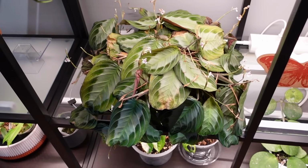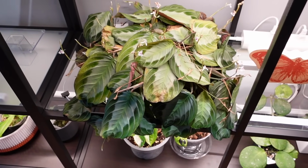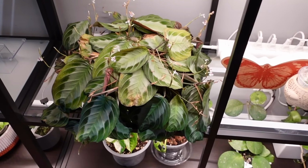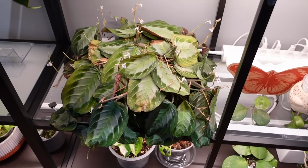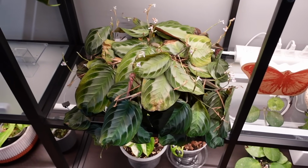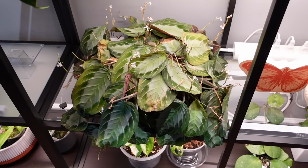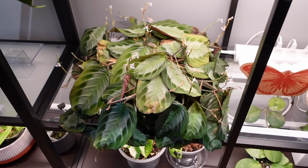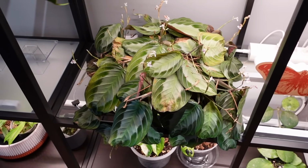Like sometimes they go downhill and stuff happens, and it is what it is. I'll be able to grow this plant back and get it looking great again, but unfortunately it went downhill so fast. If y'all saw this, it was in its glory before. I think I featured this in my last favorites video, and it was just looking so good. I don't know what happened.